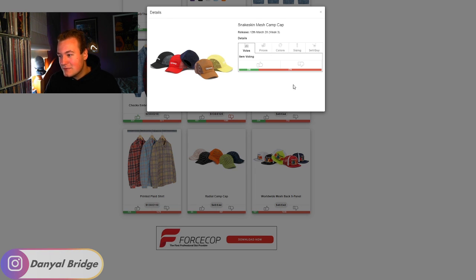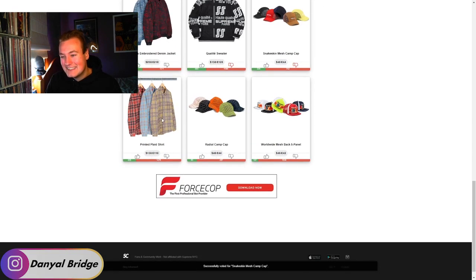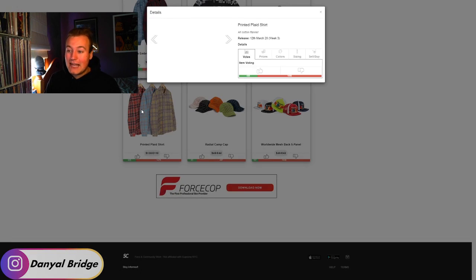What's the retail price for this one? It's 48 bucks. I mean, that's not that bad. 48 USD ain't too bad, but I could spend 48 USD on a way better cap. This is just nah. This ain't it, chief. Nah.